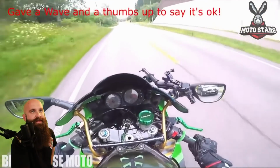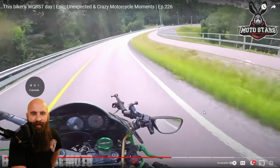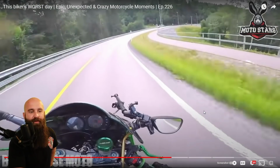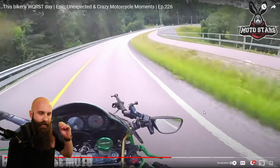Gave a wave and a thumbs up to say it's okay. Well, I don't think that driver even knew that it was a problem in the first place. This driver did what any other driver would have done. It's an open road in front of them. They looked right, they looked left, make an opportunity. Let's go ahead and get going, okay?